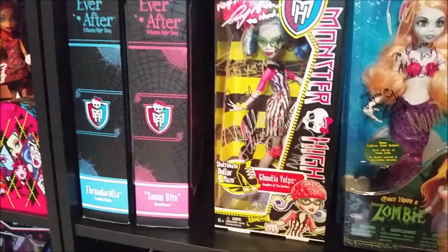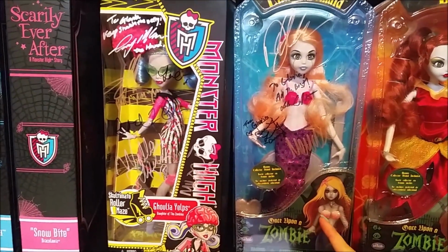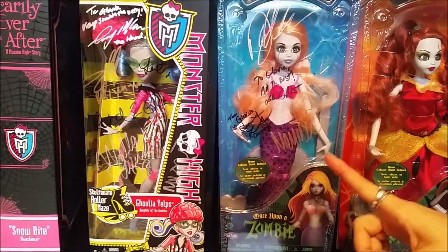And going on to this shelf is another shelf that I have to thank Chase for, because these two dolls mean a lot to me. This one he got for my birthday, and this one I think he just got me as a gift, right? With the signatures. Because I know this one you got.